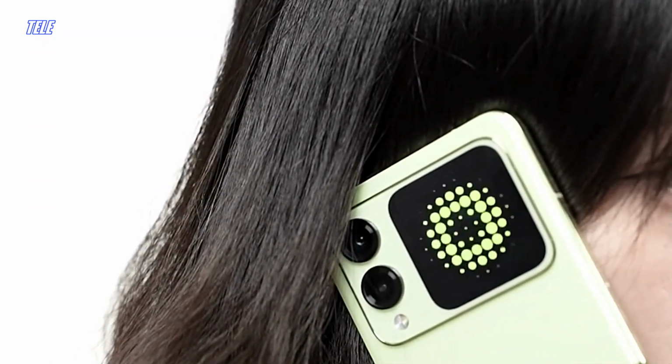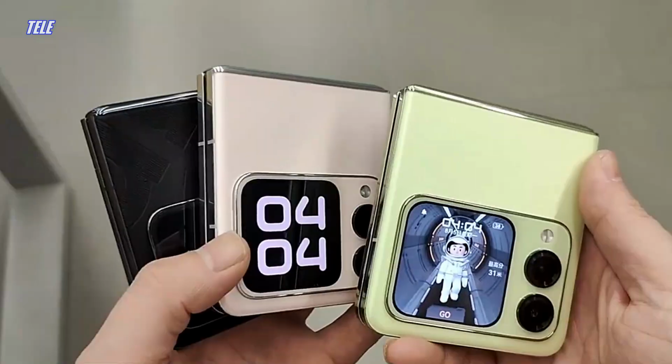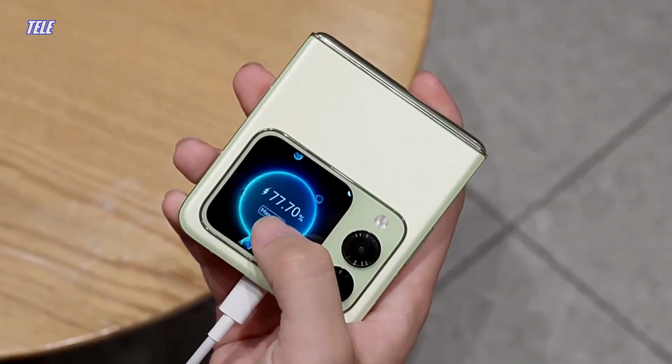The first release of the Fun Call display. When you are on a call, the animation lights up and the screen appears in various styles. You can set a variety of styles and become the focus of attention.